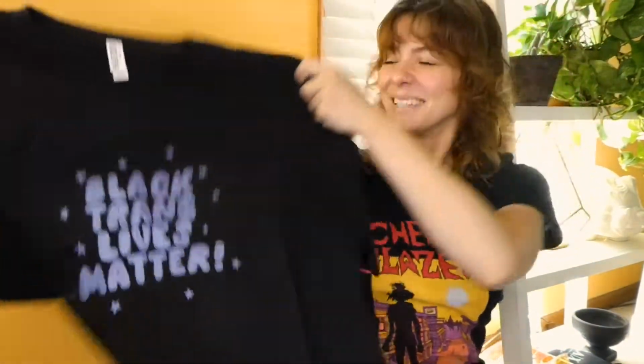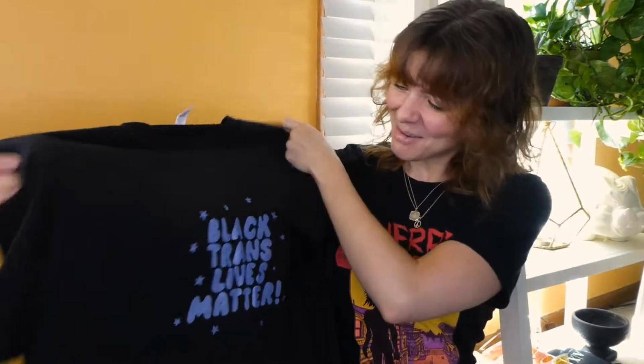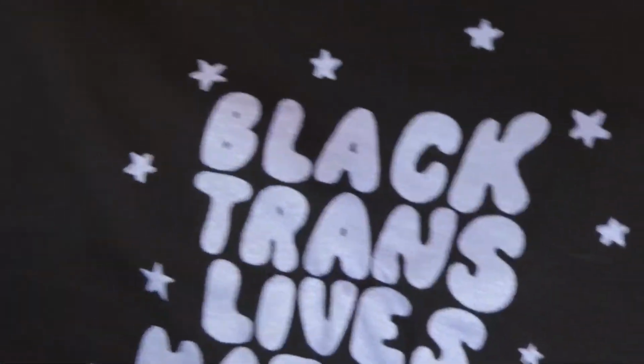It's so cool! I'm really stoked about it actually. I love it. It's gonna be so nice and oversized on me. I love stuff like this. I'm really excited, and the one I chose has sparkly purple lettering with all the stars. I have chills. I'm really excited about this.